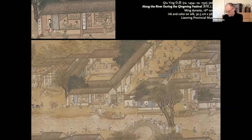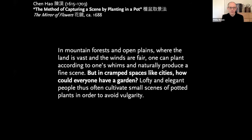It turns out that some commentators from this period actually remark on this popularity. And so one late 17th century writer says that in mountain forests and open plains where the land is vast and the winds are fair, one can plant according to one's whims and naturally produce a fine scene. But in cramped spaces like cities, how could everyone have a garden? Consequently, lofty and elegant people often cultivate small scenes of potted plants in order to avoid vulgarity.